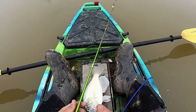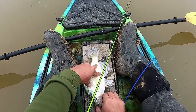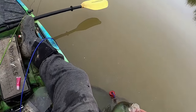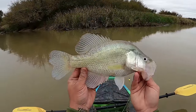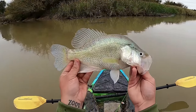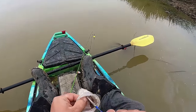This one is a... That's just shy of 15. Just shy of 15 inches, guys. Look at that. Good gosh. What a toad. Beautiful fish. I mean, white. It's a white crappie, guys. White. That is awesome. All right, guys. Well, what a beaut.